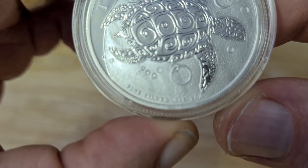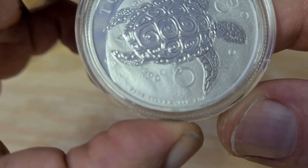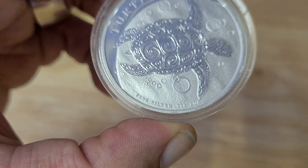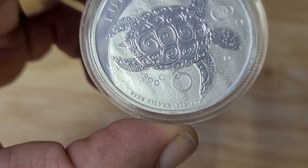Let's just double check the camera to verify. I'll probably see a little bit more. I could probably see. That's what I could see.